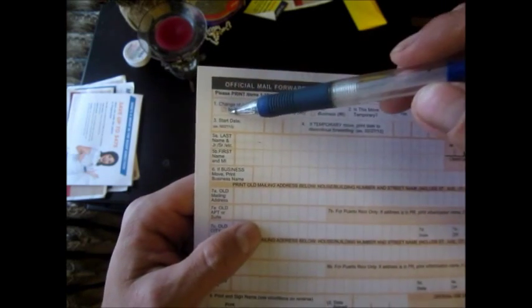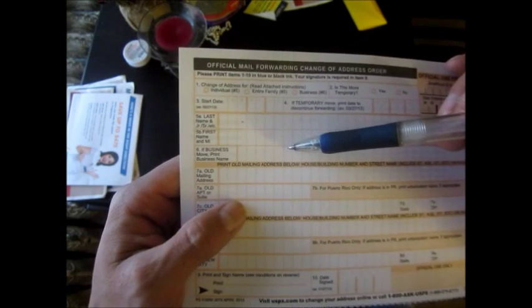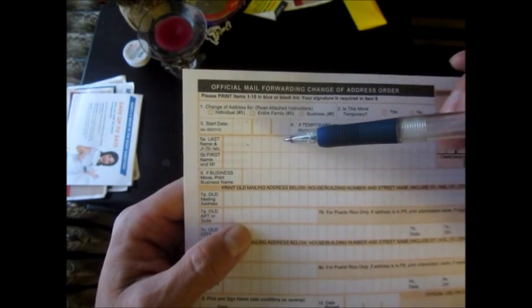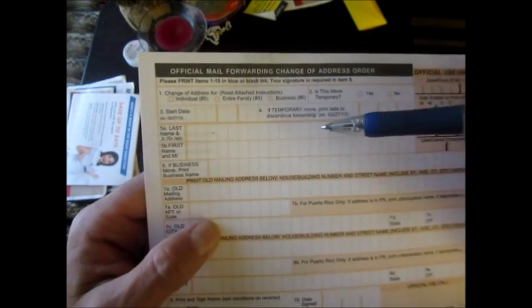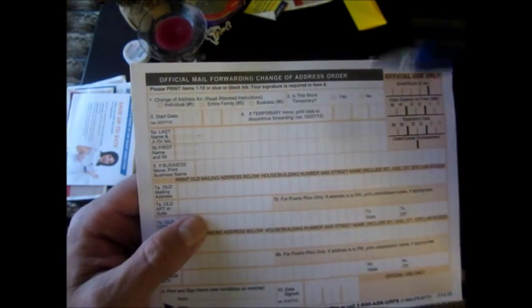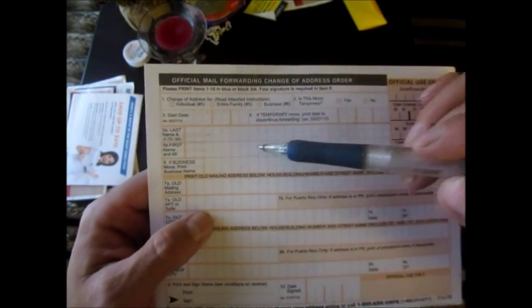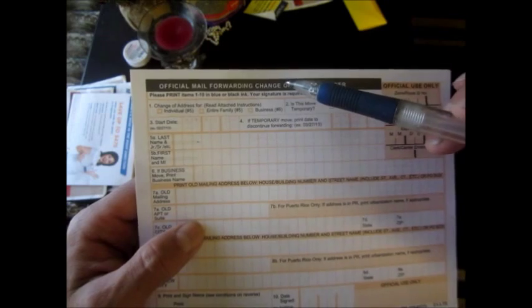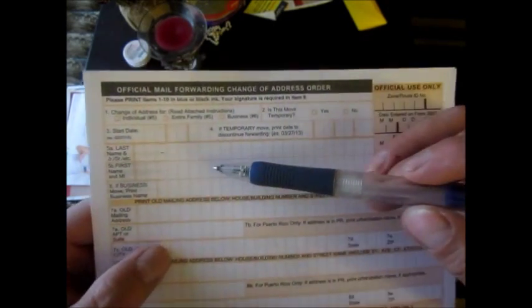Now, if you check individual, it's going to read the last name and the first name. And the first name and last name of the individual will be forwarded. So this is, say, a daughter moving out of the house or a son moving out of the house. They put the individual's first and last name. The parent's name will stay at that house, but that individual relative's mail will be forwarded to the new address. Here's the catch with this right here.